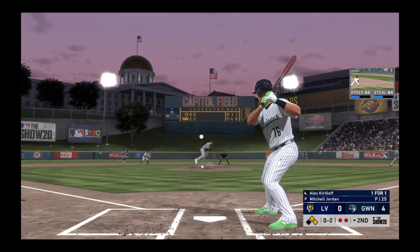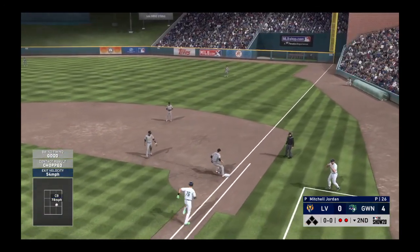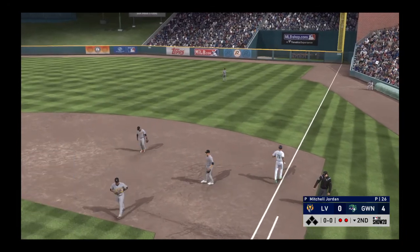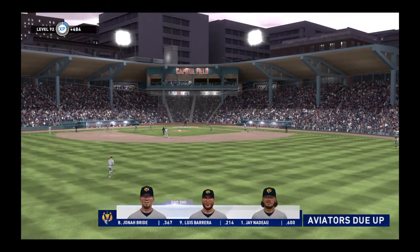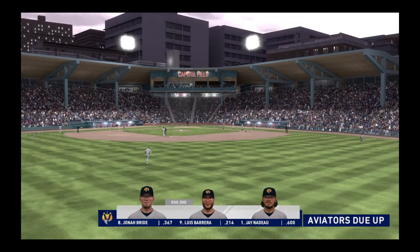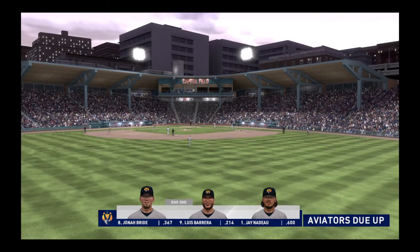Good lead there at second. Here's the pitch. High chopper towards first. On to first, and that'll do it as they manage to not let this inning get out of hand. So 2 runs on 3 hits, 1 error in the inning, and 2 left. We'll go now to the top of the 3rd. The Stripers on top, 4-0.